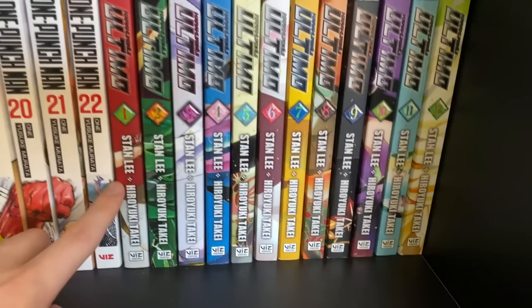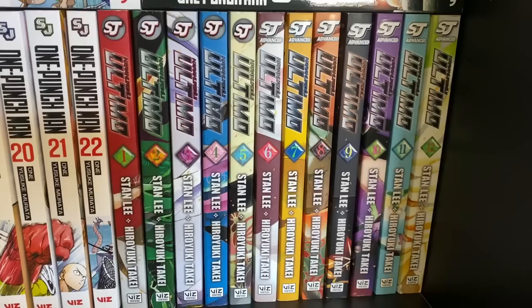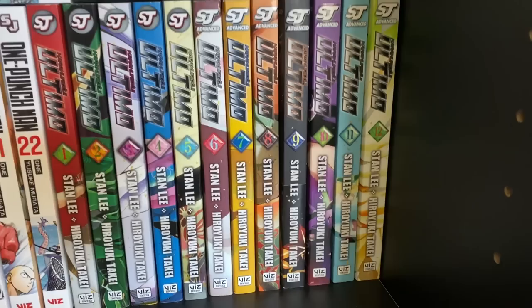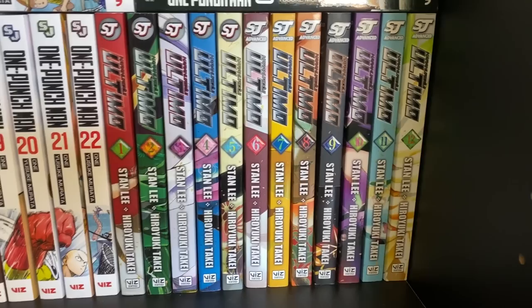Next to that, we have Ultimo, volumes 1 through 12 complete, with concept by Stan Lee, rest in peace, and art by Hiroyuki Takei, and I believe he did the story as well. This was one of the first manga series that I ever read. I believe back in middle school, I read the first few volumes of this, and it's become a pretty desirable grail series for a lot of people, I'm assuming because Stan Lee is tied to it. And then Takei also made series such as Shaman King, which are beloved and sought after by out-of-print collectors as well. But yeah, Ultimo is not the best series I've ever read, but still a pretty interesting piece of manga history and definitely one of the highlights in my manga collection.